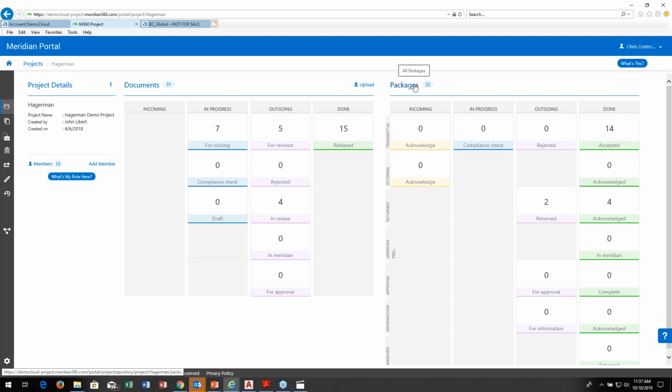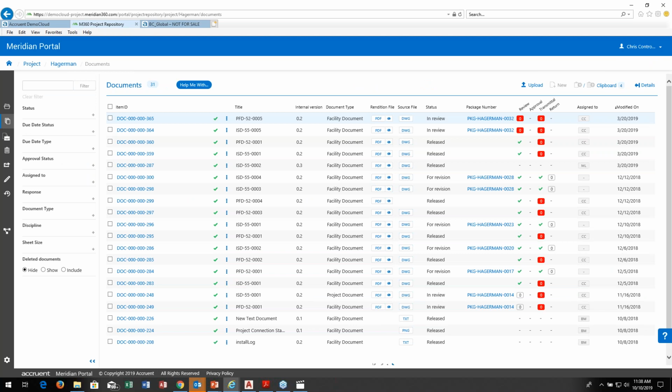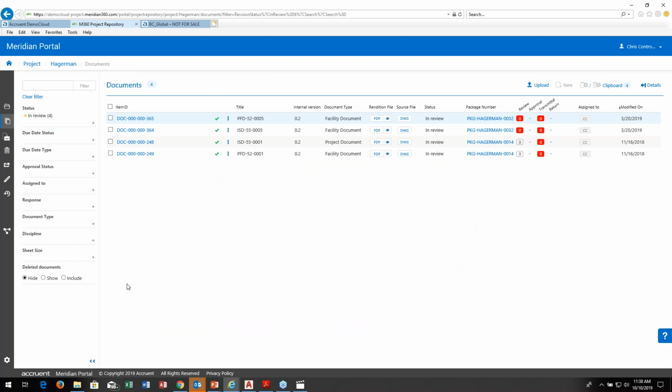There's always going to be the same or fewer packages than there are documents, because typically you're putting a number of documents into a given package. Now I can go in and say, here's all of my documents for the project. Typically that's going to be a big list, but then you can filter the documents shown by the status, the due date, type, document type, discipline. So I can say, just show me ones that are awaiting my review. So here's all the documents in the project that are awaiting my review, and I can see a dashboard with information on all of them.